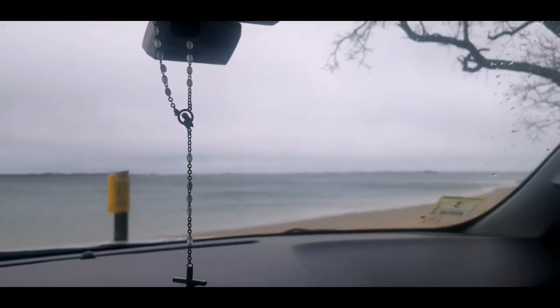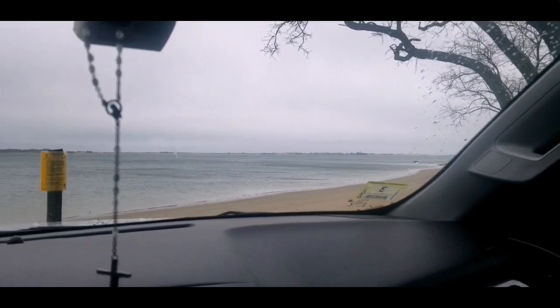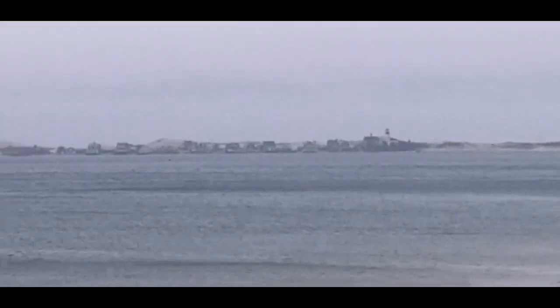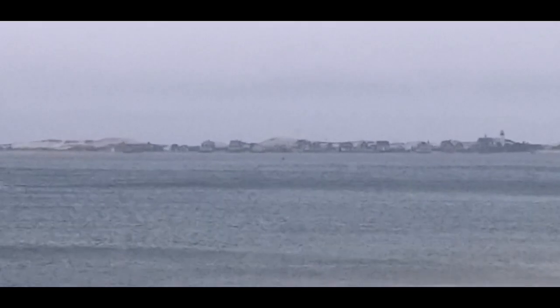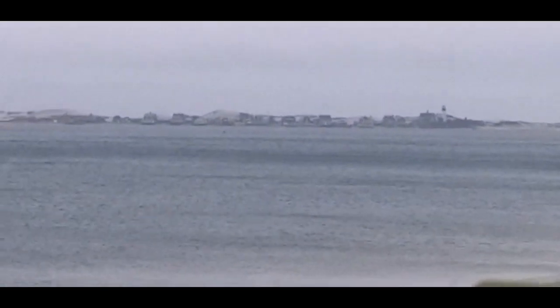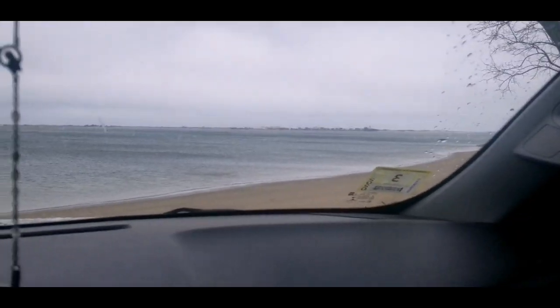So here we are, same place. We just finished lunch. If you look over here, this is at the end of Sandy Neck Beach. You can actually see there's a lighthouse out there. It's not going to focus, is it? Oh, there it goes. And there's some summer homes, I guess. I don't know if the people actually stay there or not, but you could actually ride out on that beach.